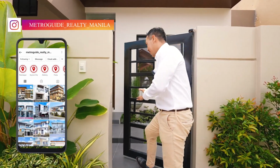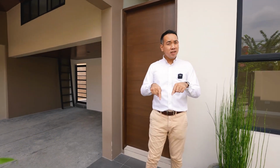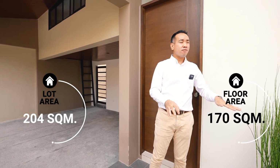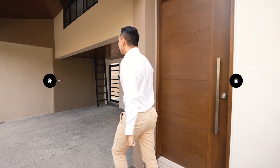You have your pedestrian gate over here. Stepping into the house, we're shooting this in the afternoon and you'll notice that the sun is already on the other side of the house because this is an east-facing or morning sun-facing property. So in the afternoons, malamig na dito sa harap ng house. Let's explore here very quickly.